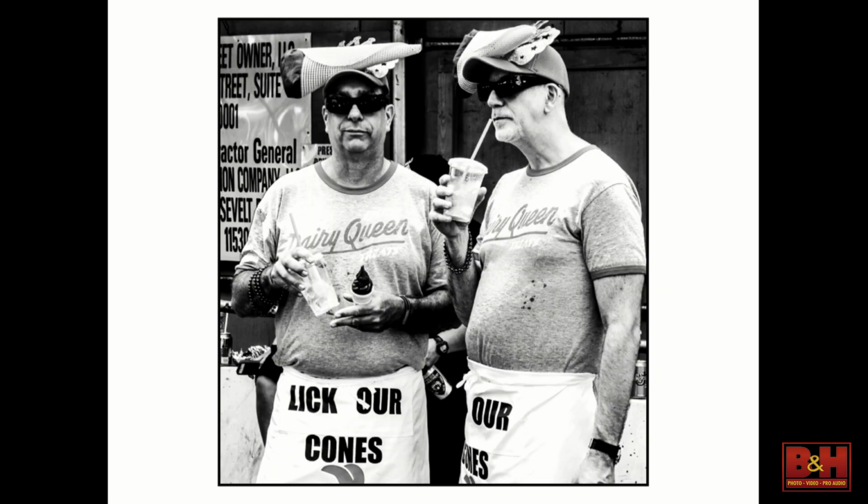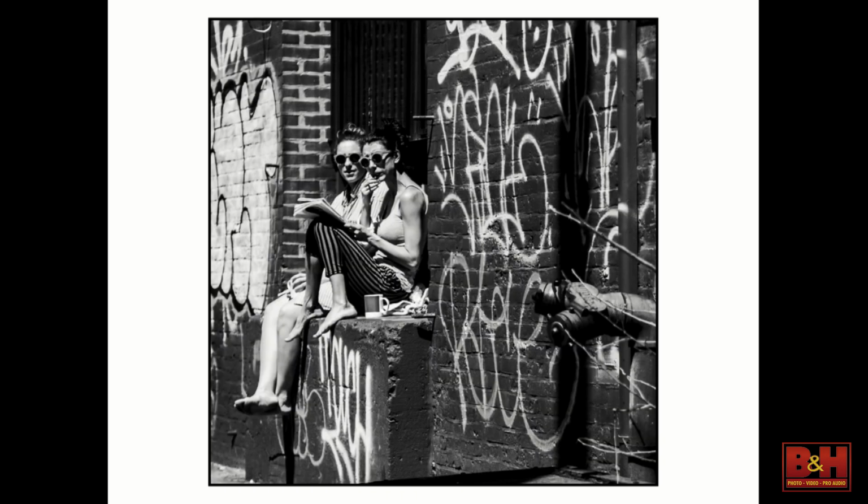So this is in the meatpacking district after Pride Parade. The after store is always very interesting to just hang out and see what's going on. This is in Williamsburg. It's basically a breakfast on the ledge here. I love the matching sunglasses, the striped pants, and the cup of coffee against the backdrop of all the graffiti.